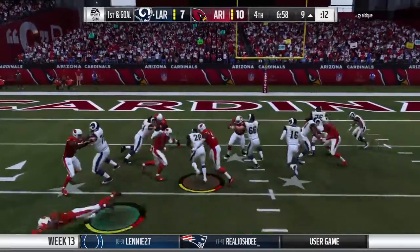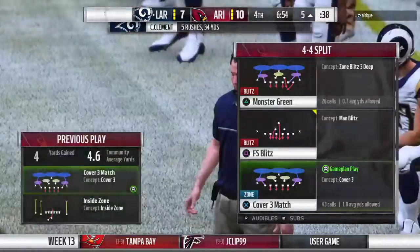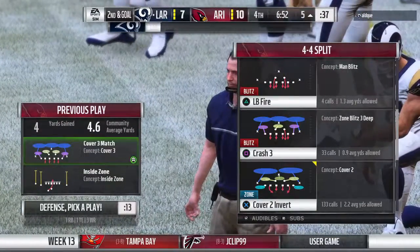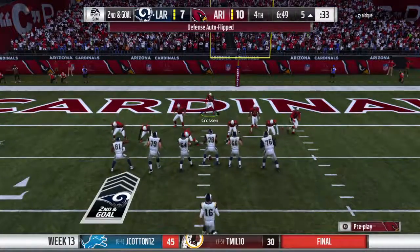They'll run again with Clement. And he's going to fight his way forward here for a modest gain. It'll be a pickup of 4, and it brings up 2nd and goal. They're mounting a nice drive here. Good chunk of yardage there again. O-line, they've been solid this drive.